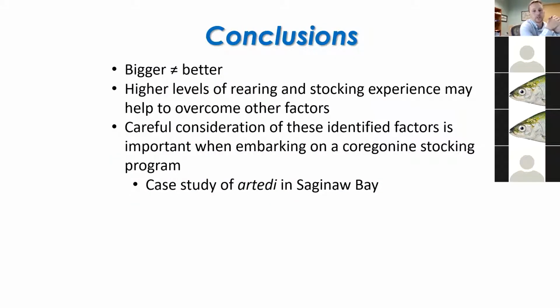So to wrap up with some conclusions, one of the more surprising findings that we had was that bigger does not equal better, or stated more clearly, we did not see across any of our model iterations that life stage stocked had a strong impact. The prevailing wisdom has been that older life stages are typically more likely to survive and reproduce following stocking, but that was not emergent from our models. That's not to say that life stage is not important, but perhaps this indicates that other factors can help to overcome challenges with stocking earlier life stages.